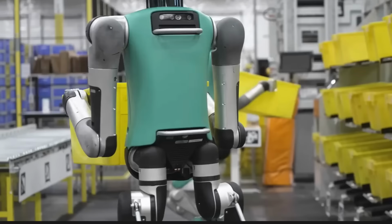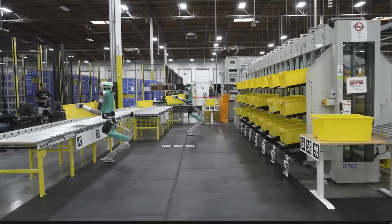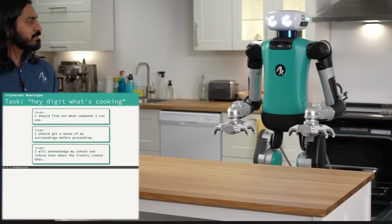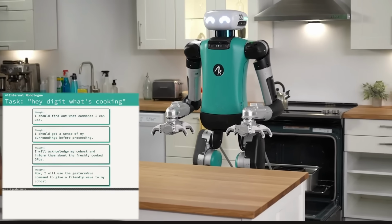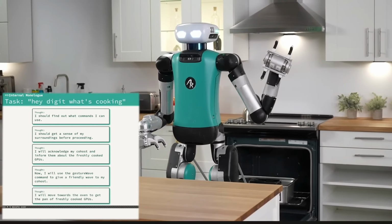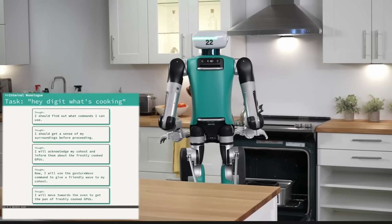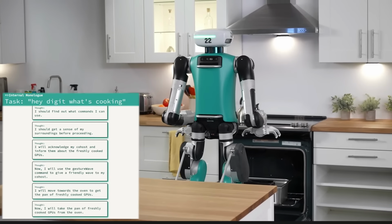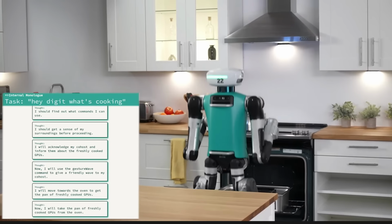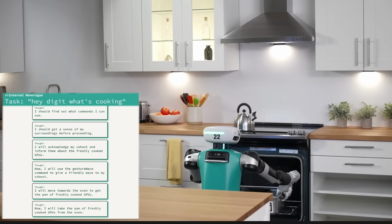Digit uses NVIDIA's Jetson as its onboard computing system. This is a high-performance system designed for autonomous robots. Specifically, it can efficiently run complex AI algorithms for perception, navigation, and task execution. Now, Digit uses NVIDIA's Project Groot, which is a multimodal AI model for robots. So Groot is basically the brain behind Digit, much like how OpenAI's LLM is the brain behind the Figure 1 robot.